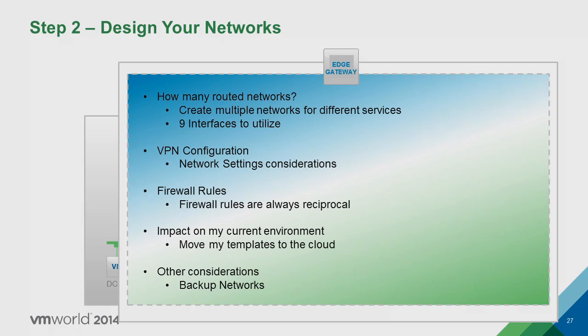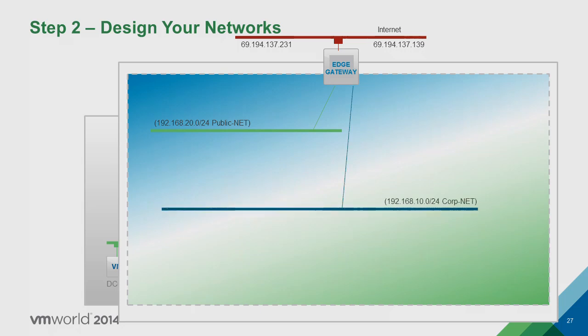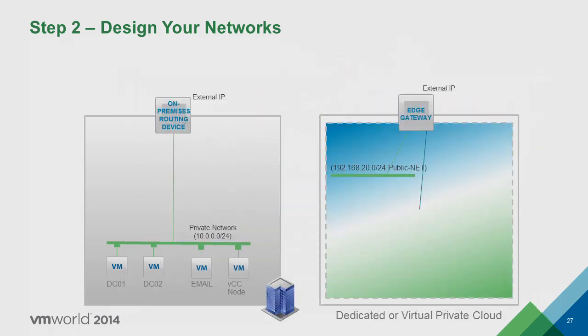What's the impact on my current environment? How am I going to move my templates to the cloud? We'll talk about that, actually. And then what other networks might I need? So these are the things you want to think about, and you've got this blank whiteboard, and you want to start drawing out what your networks are going to look like in the cloud. For our purposes, we built what we call the public network, which is essentially our DMZ. We created our corporate network, and that's all we started with. The reason we did that was because we knew we wanted some infrastructure on the quote-unquote corporate network, and we wanted some web servers and stuff public-facing.